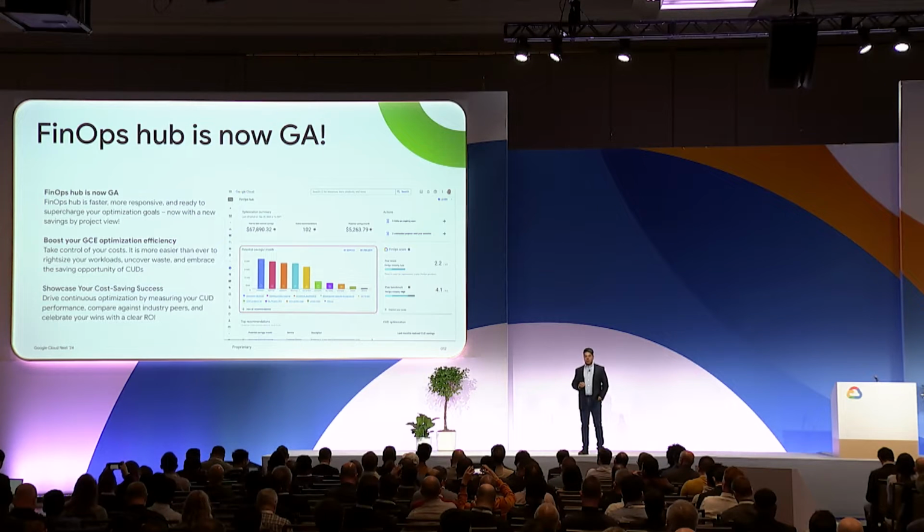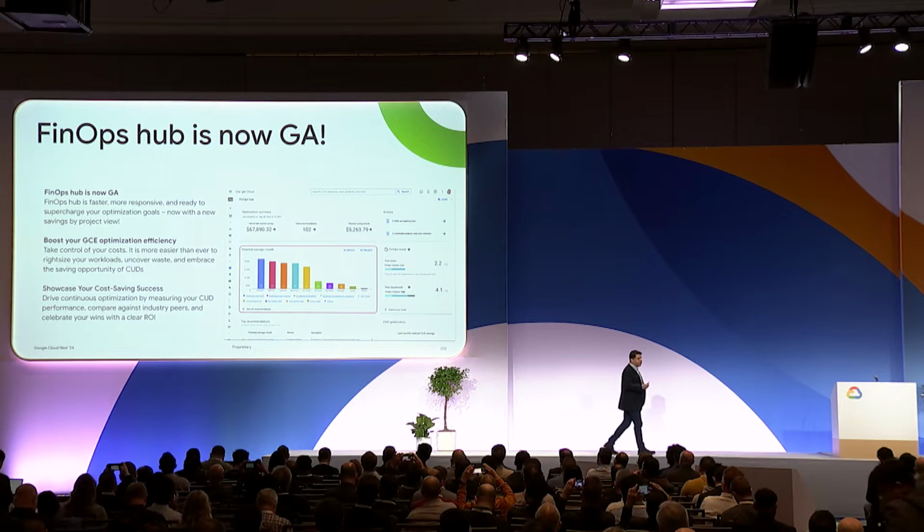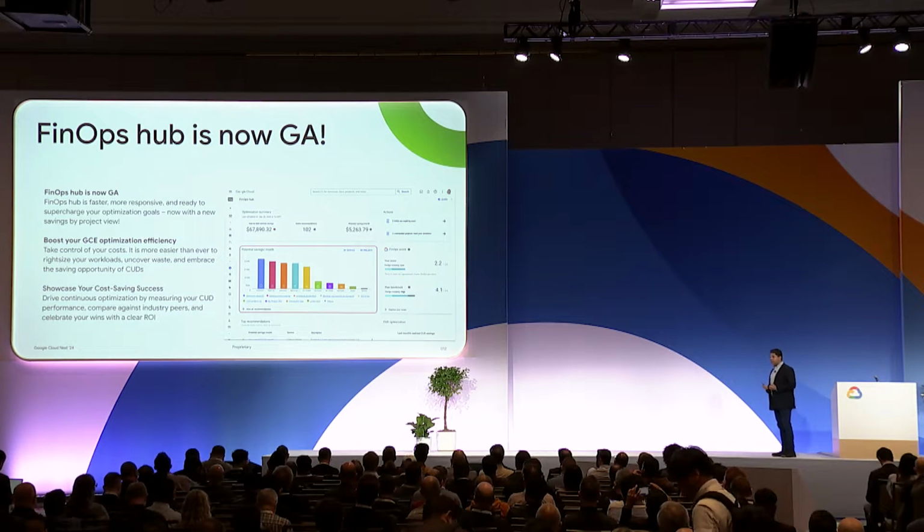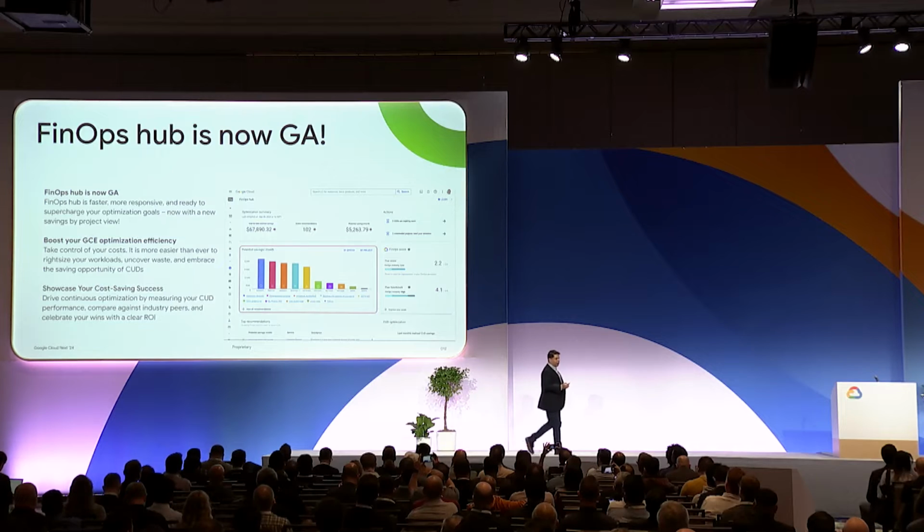OK. So I've talked about a number of tools to help save money. But how do you know how effectively you're using those tools? How do you know what is the level of waste potentially in the system? How do you right-size your workloads? And more importantly, we all love saving money, but we want to get credit for it. How do you celebrate internally the fact that you all have saved money? And that is why I'm excited to announce that the FinOps Hub is now GA.